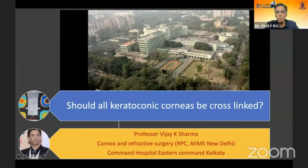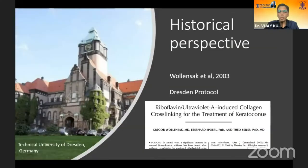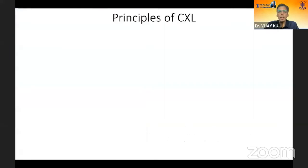I'll be discussing should all keratoconic corneas be cross-linked. I'll be talking about some techniques which are available, and then in the end, I'll be discussing some case-based scenarios about the various keratoconus patients for cross-linking. Historically, collagen cross-linking was first described at the Technical University of Dresden in Germany by Wollensak et al. in 2003. Hence, it came to be known as the Dresden Protocol.